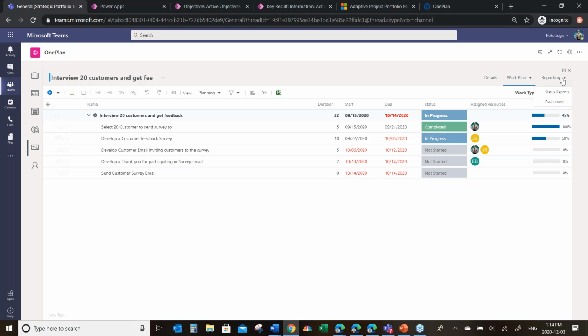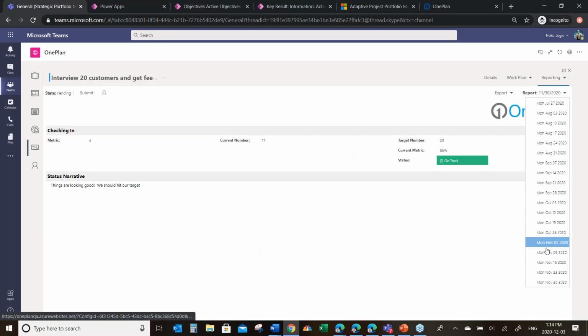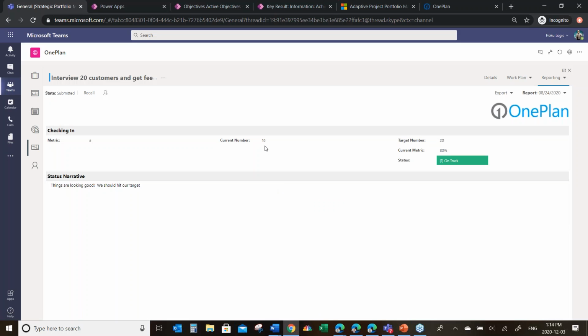And then lastly, we can do some reporting on this. So here, we can do the status report natively right here in the tool. I've got 17 interviews done, so I'm on track, I'm at 85%. And you can see we have a history of all these status reports we've done as we progress through this project, through this year, of how we are progressing against this number. Jump back to an older one, the number was a little less, one less in this case. Okay, we're proceeding nicely. Now we've got to get 3 done in the next 3 weeks. So obviously we're on track, but we've got work to do to complete this by the end of the year.